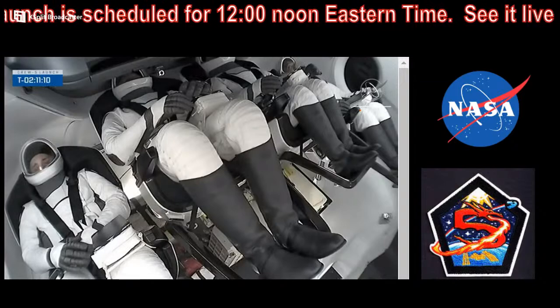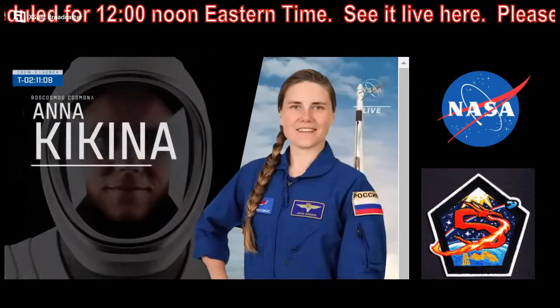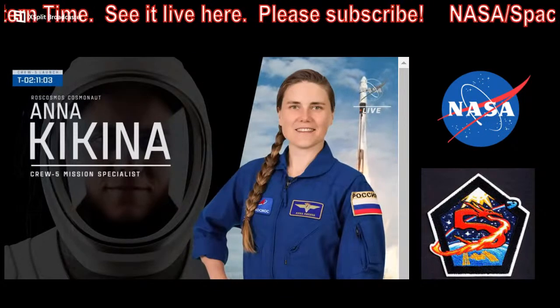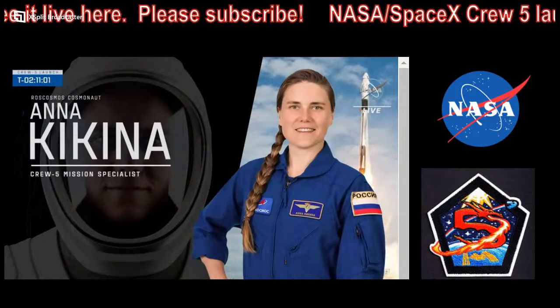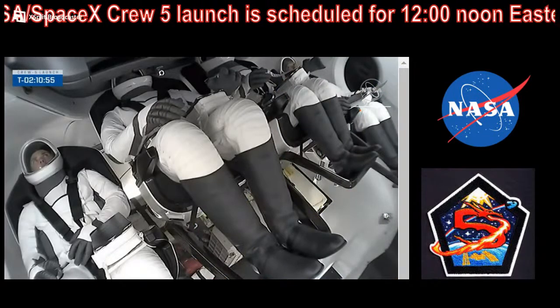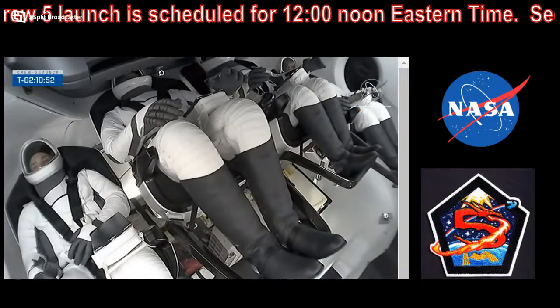Joining Koichi in the role of mission specialist is Roscosmos cosmonaut Anna Kikina. She graduated from the Novosibirsk State Academy of Water Transport in 2006. In 2012, Anna officially became a candidate for the position of test cosmonaut. Crew 5 will be Anna's first flight into space.